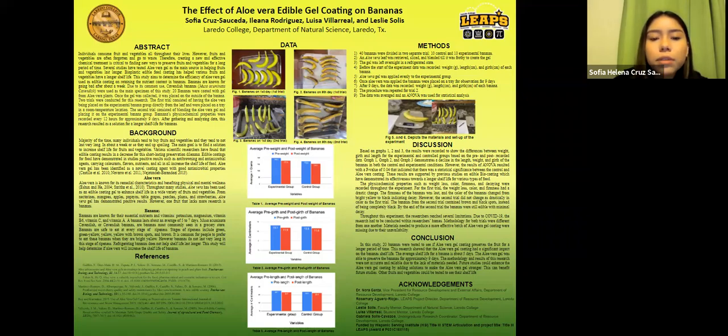However, our research had limitations due to the COVID-19 pandemic. The research had to be conducted within our own homes. Methodology for both trials was different from one another. Materials needed to produce a more effective batch of aloe vera gel coating were missing due to unavailability. Future studies could enhance the aloe vera gel coating by adding solutions to make the aloe vera gel stronger.